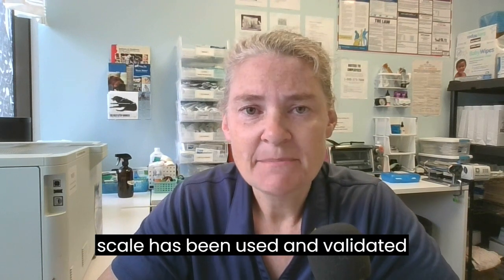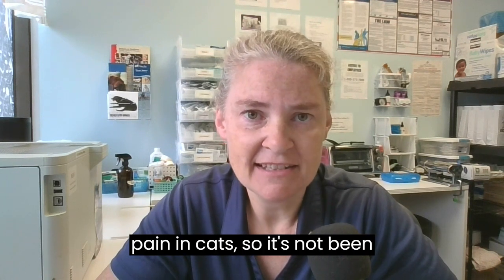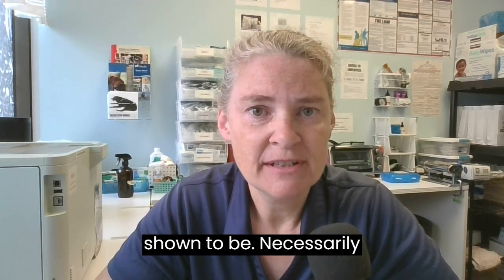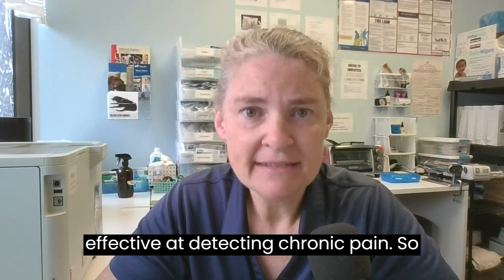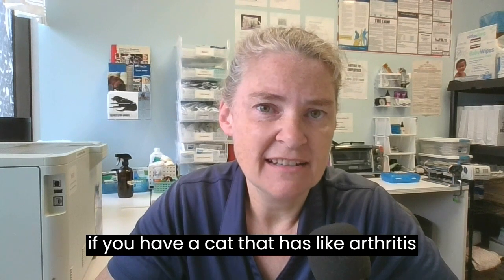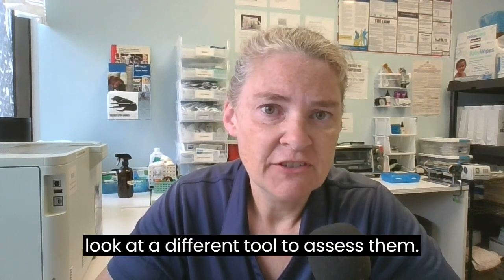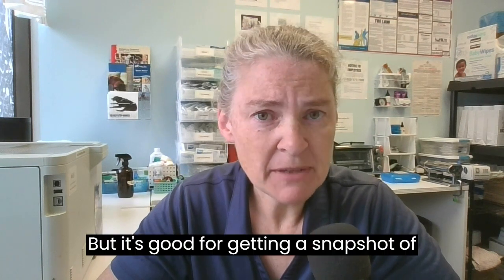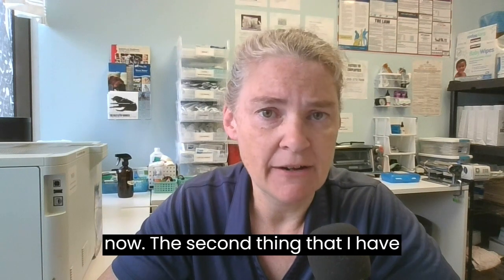The scale has been used and validated for the detection of acute pain in cats. So it has not been shown to be necessarily effective at detecting chronic pain. So if you have a cat that has like arthritis or mobility problems, you might want to look at a different tool to assess them. But it's good for getting a snapshot of whether my cat might be in pain right now.